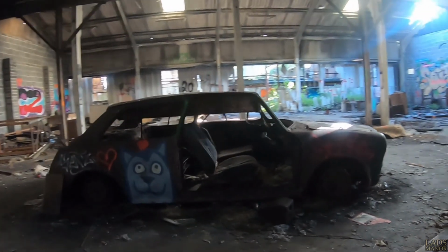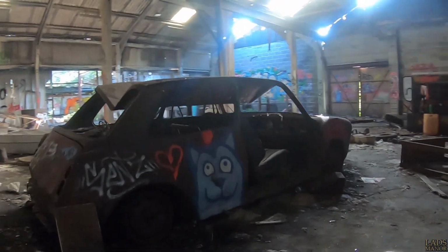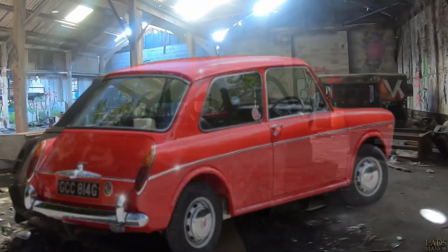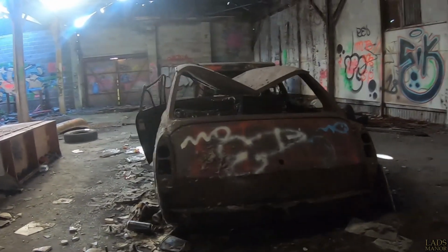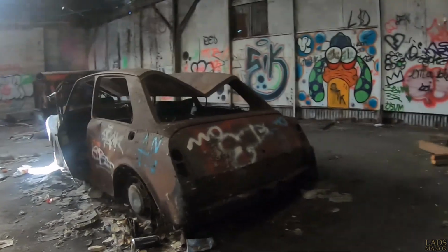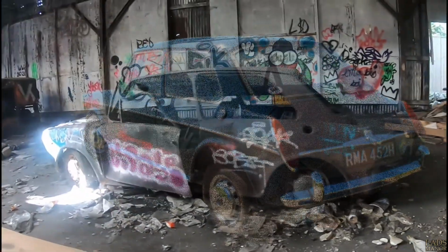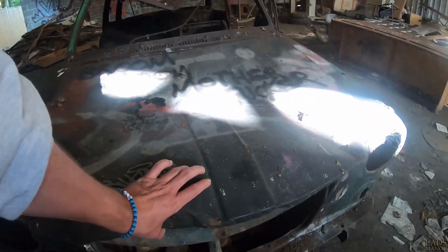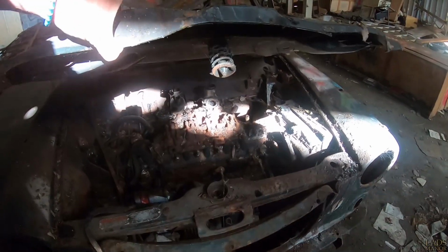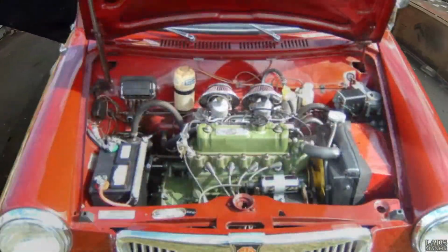They were launched in 1962 as the Big Mini. These MG saloons were one of the top selling cars in Britain for many years, with over 3,000,000 variants of the 1100 or 1300 being produced between 1962 and 1973. Let's have a look under the hood. The old engine completely corroded and rusted out, guys.